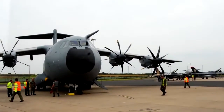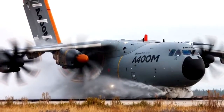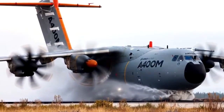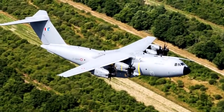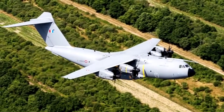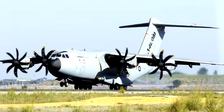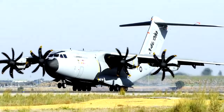The A400M can also carry tracked or wheeled vehicles, typically 2 8x8 armored personnel carriers. Range at maximum payload is 300 kilometers. This military transport can take off and land on soft semi-prepared airfields and requires relatively short runways. It was also designed to operate with limited or no ground facilities.